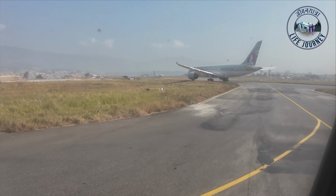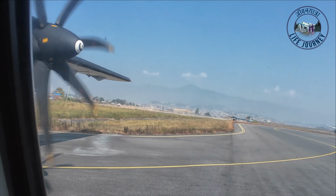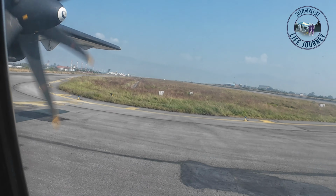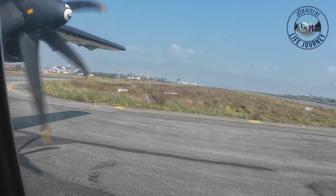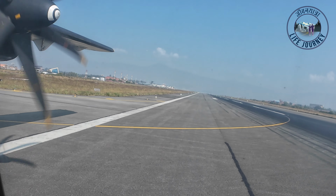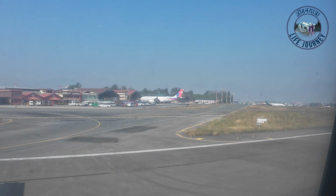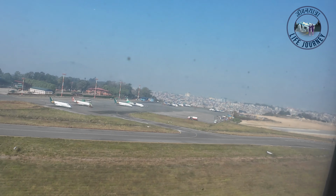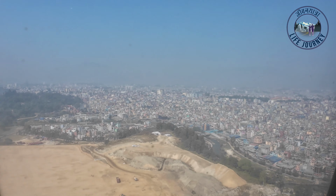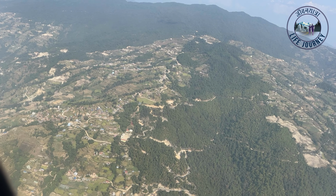Yes, we are going to take off soon from Kathmandu. This is the domestic side of the Kathmandu Airport. This is the ATR aircraft. We're ready for takeoff now. So we're going on the runway. Yeti Airlines from Kathmandu to Badrapur Jhapa. We just departed Kathmandu.